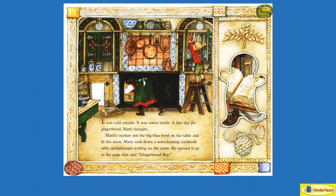It was cold outside. It was warm inside. A fine day for gingerbread, Maddie thought. That's Maddie. Maddie's mother put the big blue bowl on the table. There it is. And lit the stove.